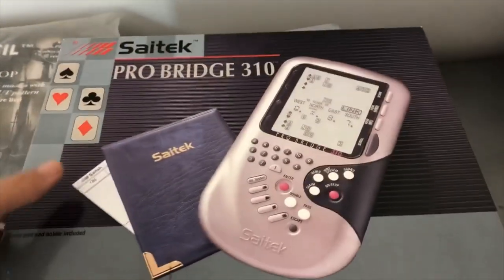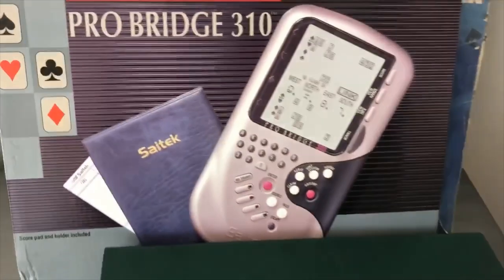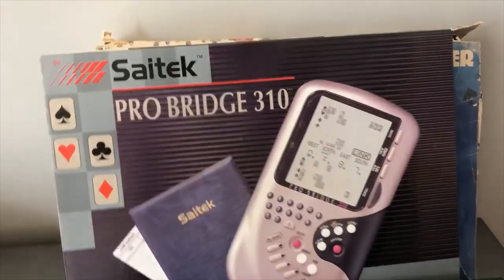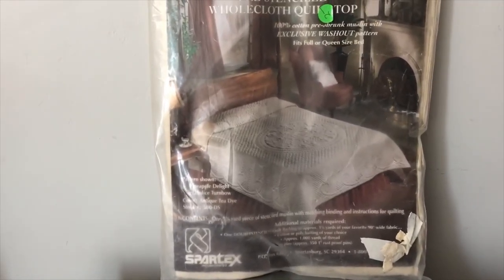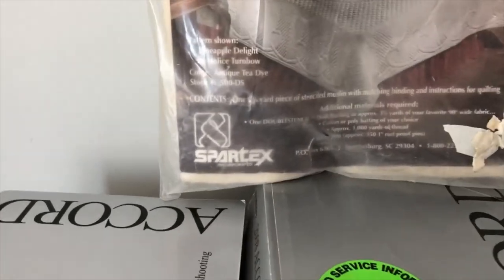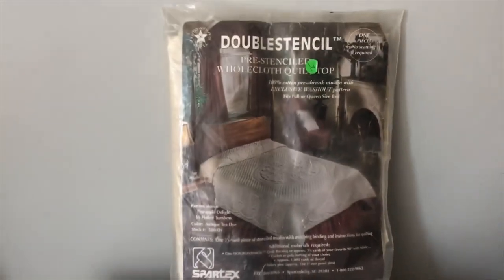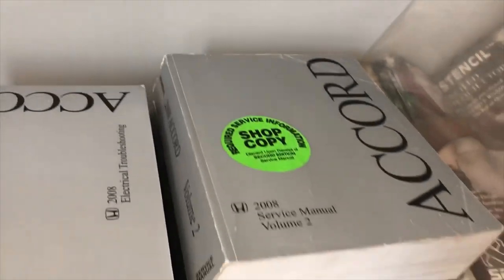Okay, next. This was in the free pile. Always check the free pile. It's a Pro Bridge. It's a game you play bridge on by yourself. I think comp showed $20 to $30. And that was free for me. These are both from a rummage sale that same day. This is a pre-stenciled quilt top. Double stencil, pre-stenciled whole cloth quilt top by Spartex. It is exactly what it says. It's a quilt top, unused, and the comp sells for, I think, $75 was what I was looking at. So, always buy those.